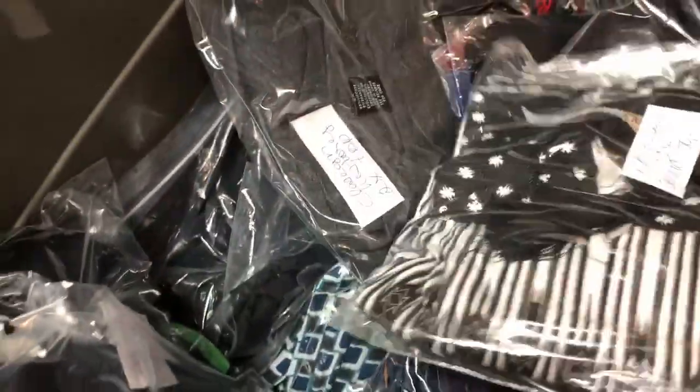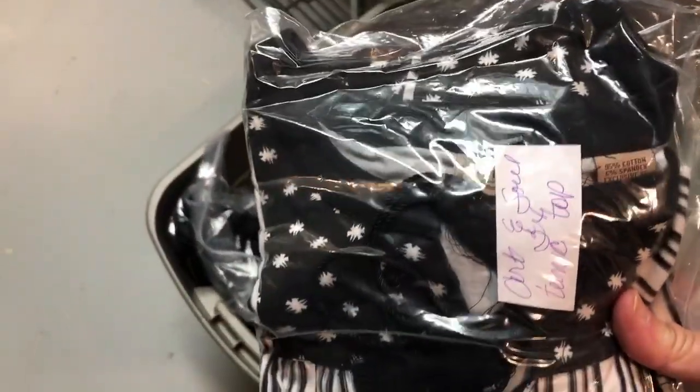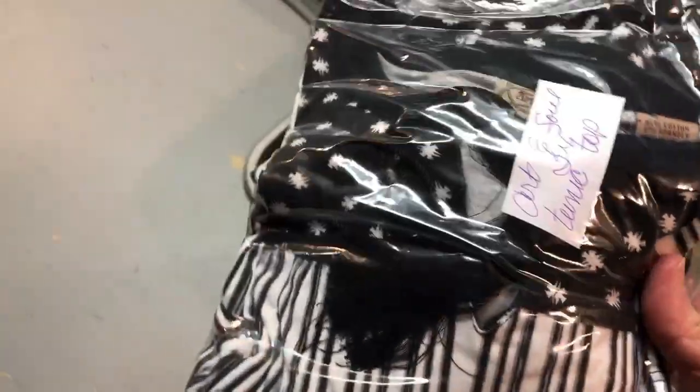And this is it here. So once in a while, this one should have been in prints. This gets thrown into the wrong bin, but not bad. It took me a couple extra seconds to find it, and we're moving on to the next item.